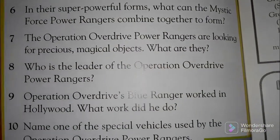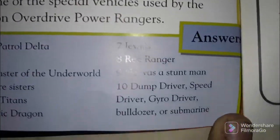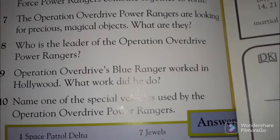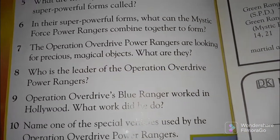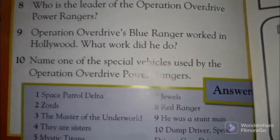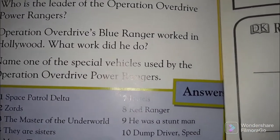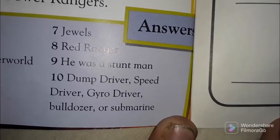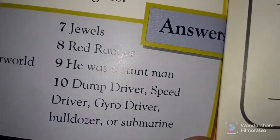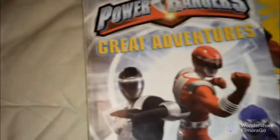Operation Overdrive's Blue Ranger worked in Hollywood. What did he do? He was a stuntman. He was a stuntman. Operation Overdrive's... Oh, did I skip one somewhere? Oh, no, it's just a long one. Name one of the special vehicles used by the Operation Overdrive Power Rangers. No. But there they are. Oh, Bulldozer and Submarine aren't capitalized because this book is sexist, apparently.